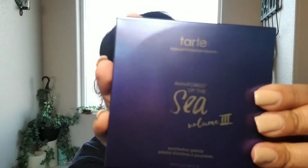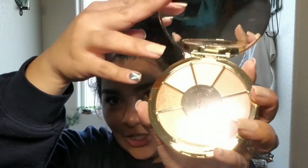But that is what the inside looks like. The first thing that you get here is the Tarte Rainforest of the Sea Volume 3 eyeshadow palette. You do get a full-size palette every single month in these boxes, just FYI. This is what it looks like. It's really pretty. Look at the back. You can see all my stuff. Let me open it. I haven't swatched or anything like that. My sister just recently bought one of these and she absolutely loves it.